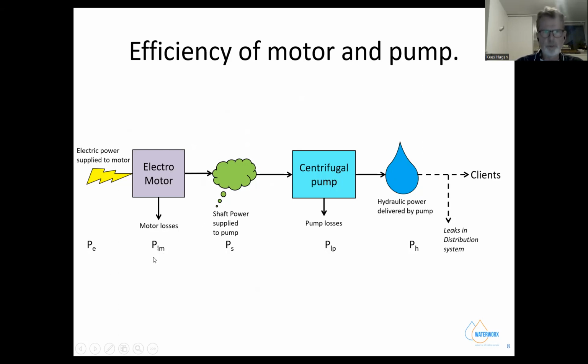We have motor losses because the efficiency of an electromotor is lower than 100%. So the shaft power, that's the power supplied by the motor, is lower than the electric power that you supply to this motor. Now you supply the shaft power to the pump, but the centrifugal pump also has pump losses. It means the efficiency of a centrifugal pump is also lower than 100%. For large pumps, the maximum efficiency of a centrifugal pump can reach like 70-75%. With smaller pumps, like 50-60%.